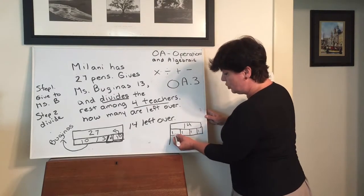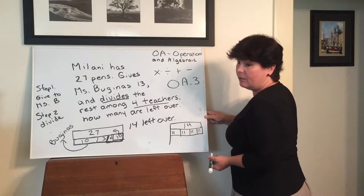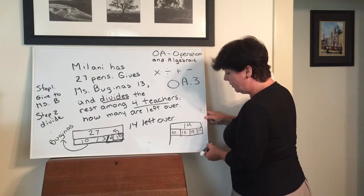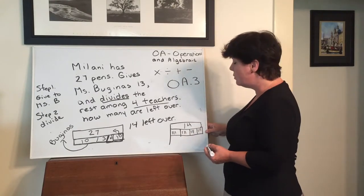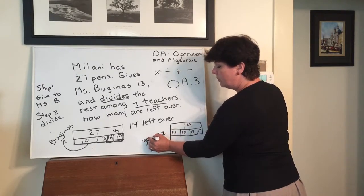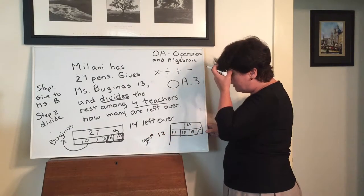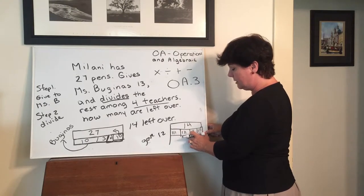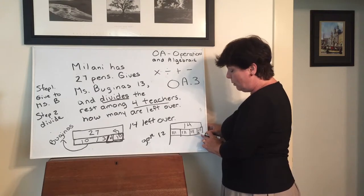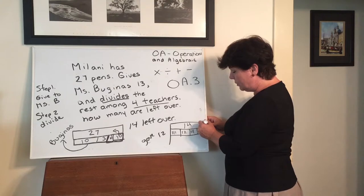Then give them another pen each. 5, 6, 7, 8. Then give them another pen each. 9, 10, 11, 12. Can I give them any more pens? No. So I gave 12 pens total and I kept track. I could count again just to double check my work. Or I could skip count. 3 plus 3 is 6, plus 3 is 9, plus 3 is 12. I gave 12 away. How many do I have left over? I have 2 left over.